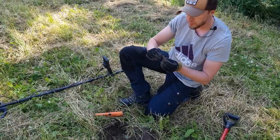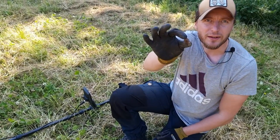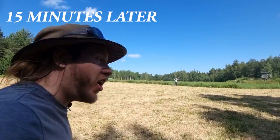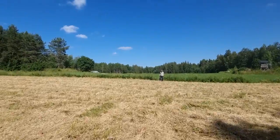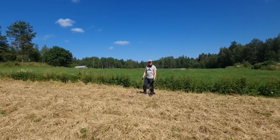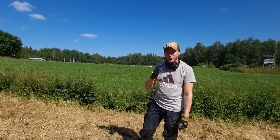And here we got the first find. That's a beautiful nail, an old one. He gave a shout, roundness in the hole, old roundness, historical roundness in the hole. Let's run and have a look. I think we're down to 1600 now, guys, and that's not many times on this channel, in Finland at least.